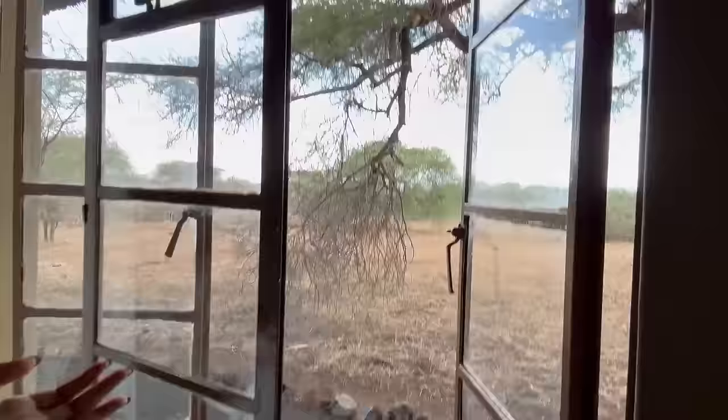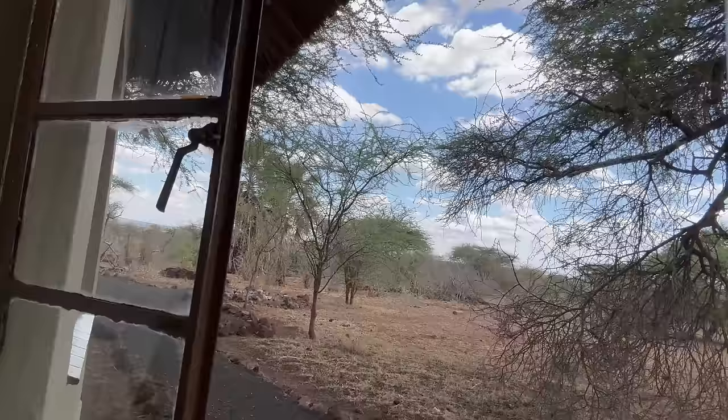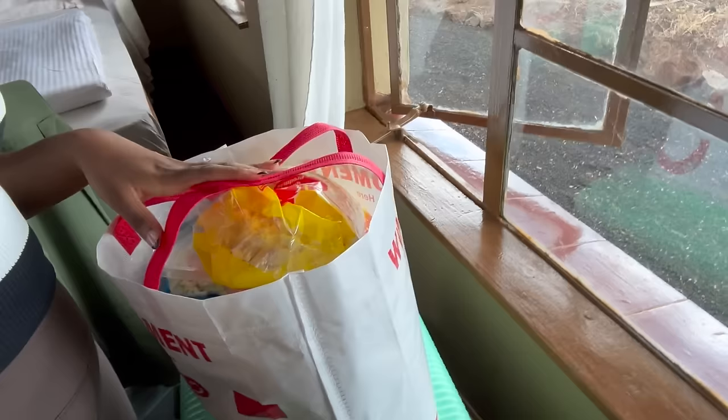But the interesting thing about this place is that you cannot walk around by yourself. They're really, really strict about that. We have to have someone take us to the main camp or have a Maasai warrior walk us around the camp, because this camp is not fenced in. It's literally in the savannah. So anything at any time could appear, and then we have to protect ourselves. So yeah, that's that. I think pretty soon after the tour, I'll put all the groceries away.